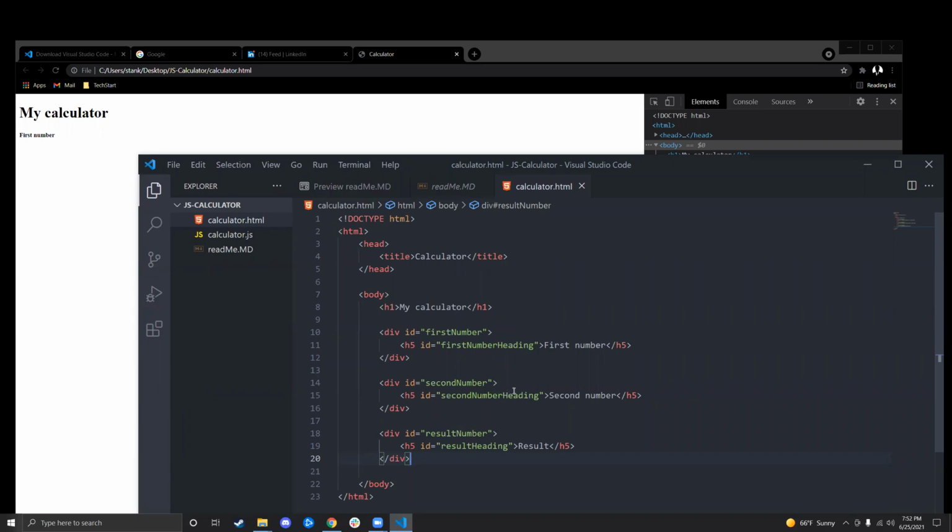Now I have created 2 other sections, or let's say boxes, with unique IDs. You see now the ID is different. In this case, it was first number. In the second case, it's second number. And in the third case, it's result number. So those have different headings as well, H5. The heading has second number heading, and the content of it is second number. Then, last but not least, is the ID result heading, which belongs to the result number section. The content of it is result.